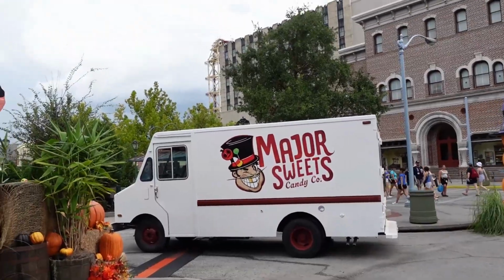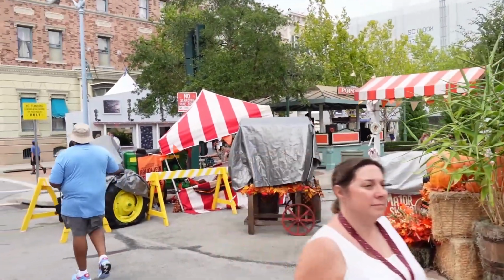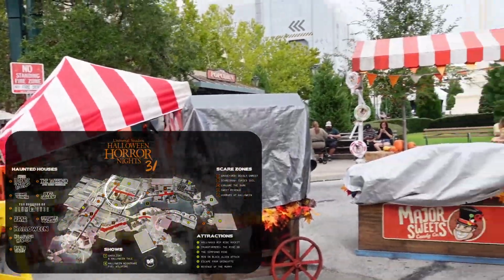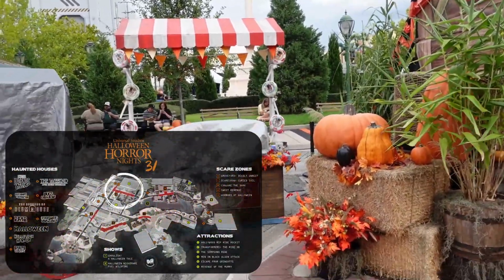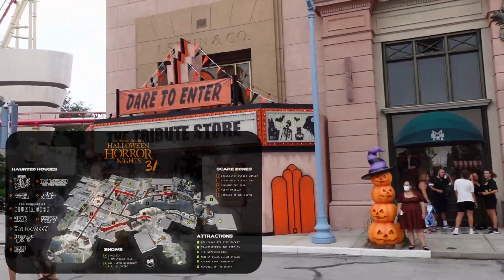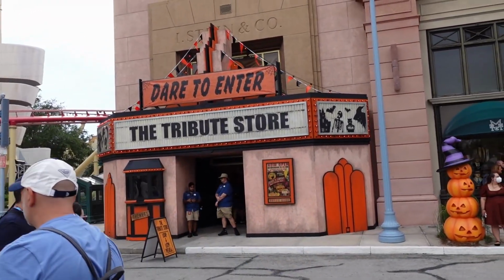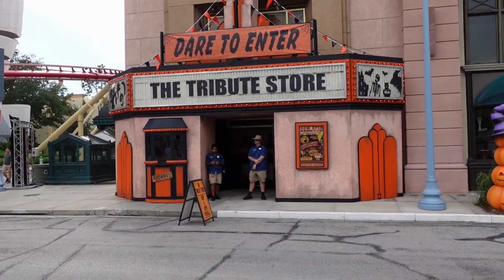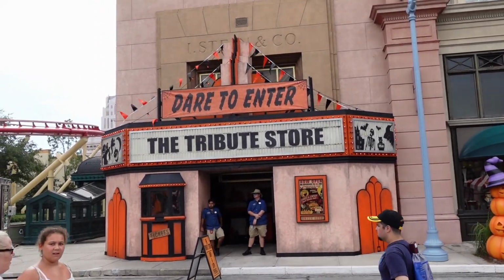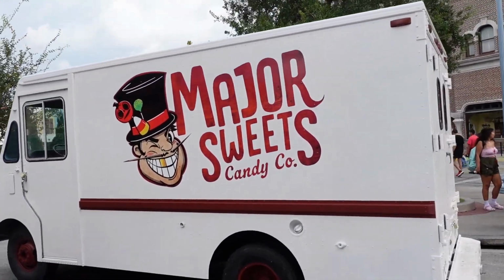It's open. Not a lot of updates here at the Sweet Revenge from the last time we were here. Not a whole lot more to talk about. It's kind of the same thing. The only big thing that I've noticed is Major Sweets Candy Company. They do have a lot of treats and things, obviously, in the Halloween Horror Nights Tribute Store, which is open. It's pretty cool in there. Only open right now to pass holders and team members, but they do have a lot of the candy and things that is related to this. But it wasn't called Major Sweets Candy Company.